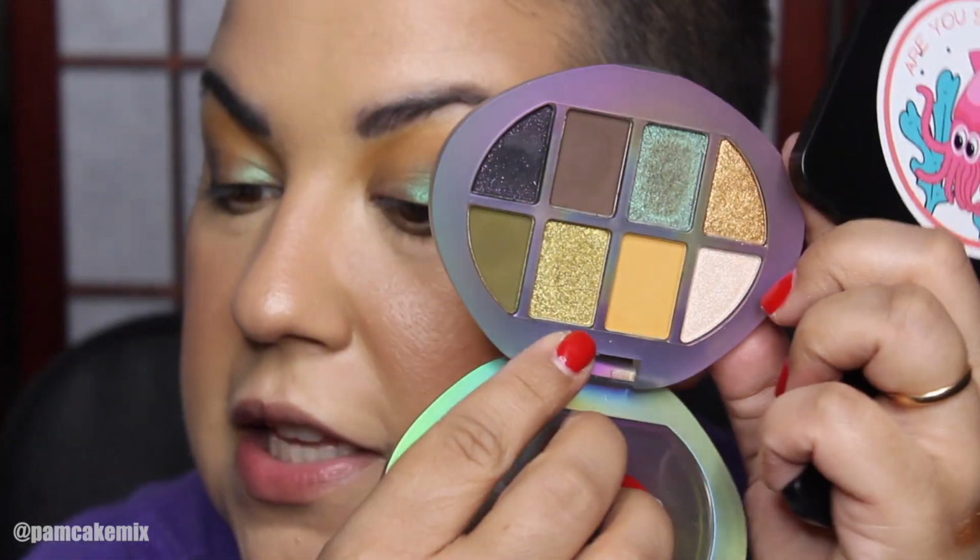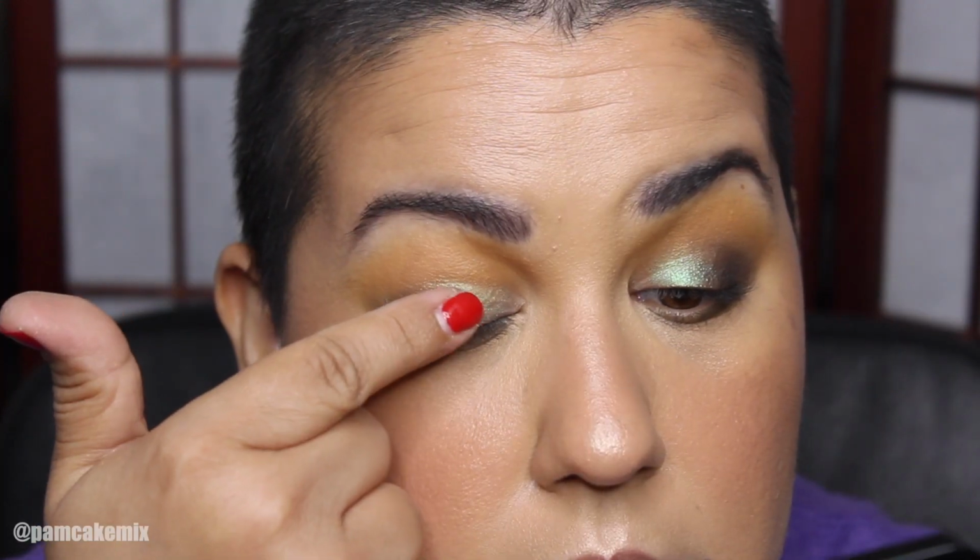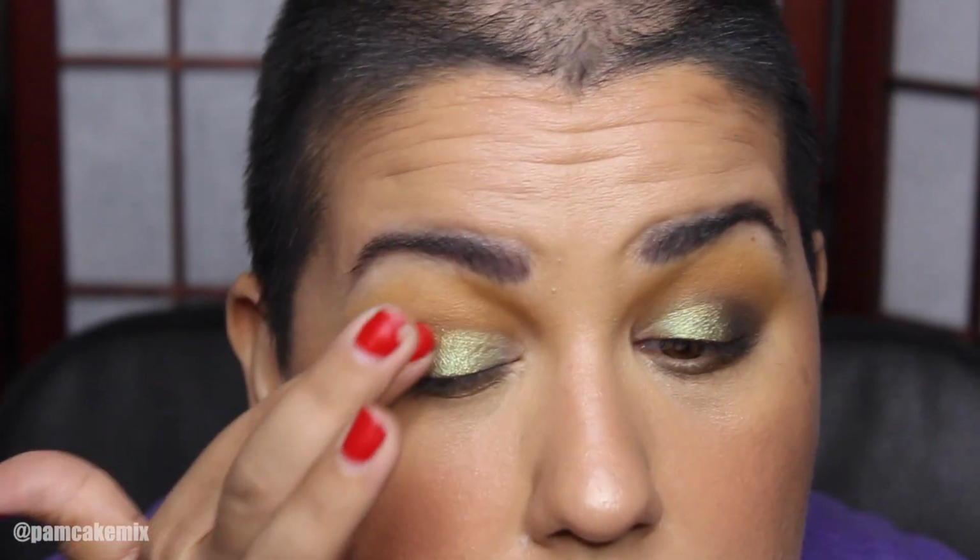You know what? I'm just gonna take this gold one here too, and I'm gonna use my finger. Picks up quite a lot. I'm going to lightly stamp it on top of that other color. Ooh, that changed it just a little bit. Just to add a little bit more pizzazz, a little more color on the eyelid. Ooh, that's pretty. Okay. So they layer really well. You can layer them on top of each other and they'd still look really, really nice. Like that didn't take away from the beauty that I had on before.